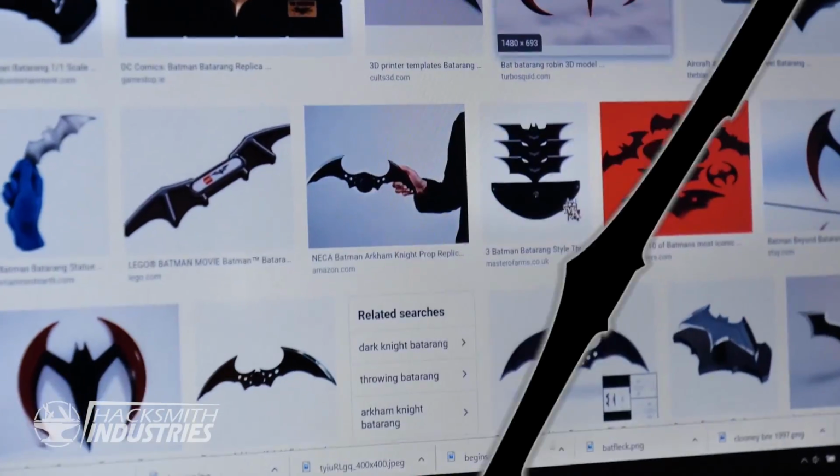You might be thinking it'd be nearly impossible for us to make all of the different Batarangs that have ever existed. If you're talking about definitively different Batarangs, there actually aren't nearly as many as you think. I think there's somewhere around 20. Let's see if we can find all of them.